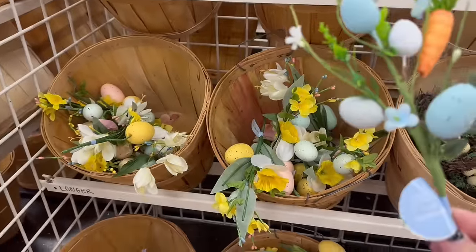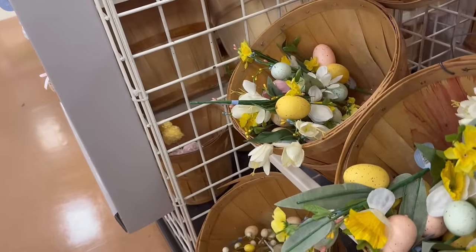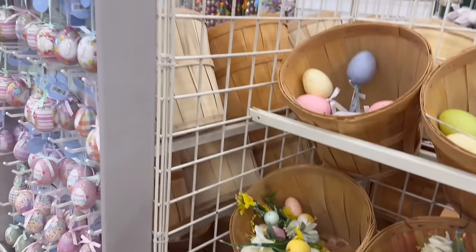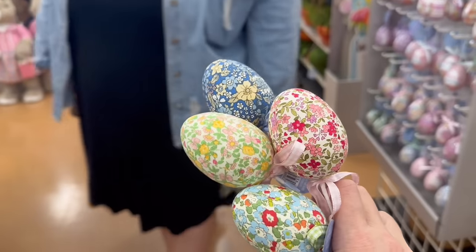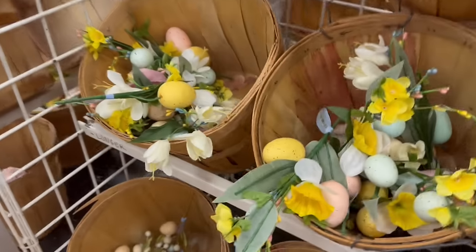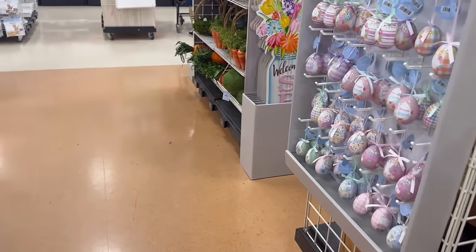That's a cute pic. Oh, look. These are cute. Look. And look, they have different prints on these. Look at these different prints. I'll show you all of them. Look. That's so cute. They look so vintage. See how I'm doing this? You can do this. Look at that carrot basket.